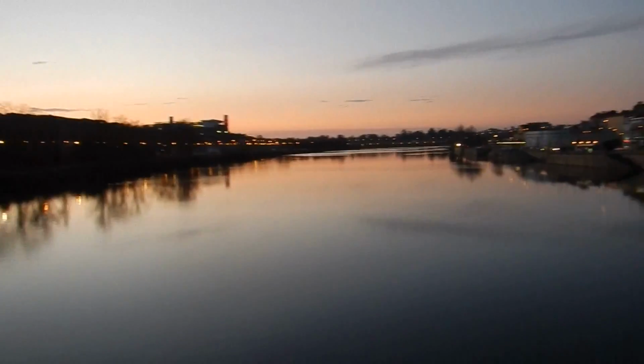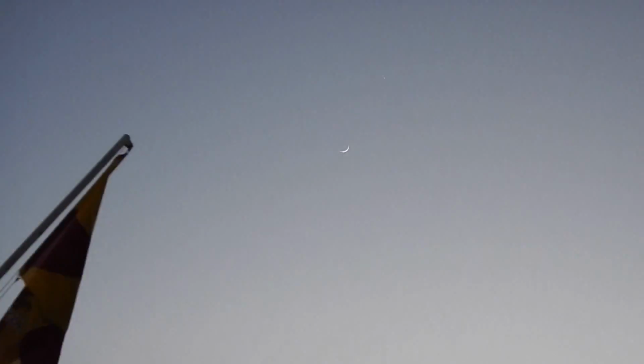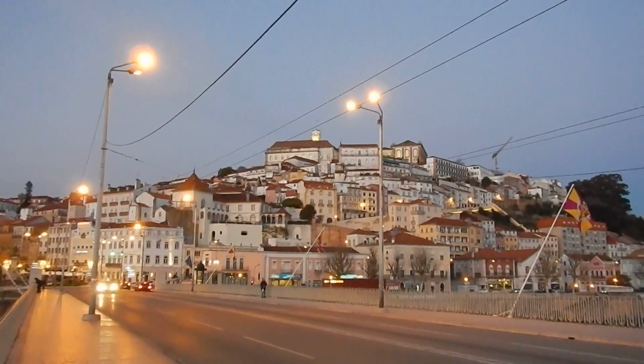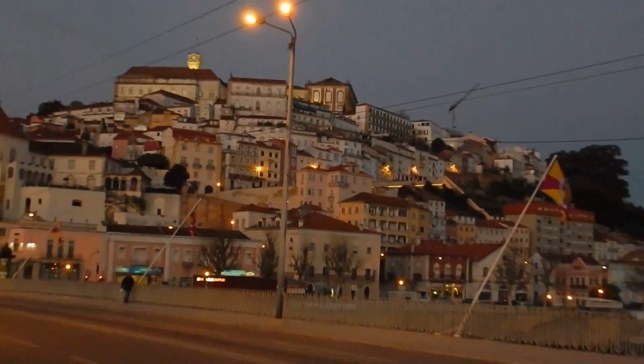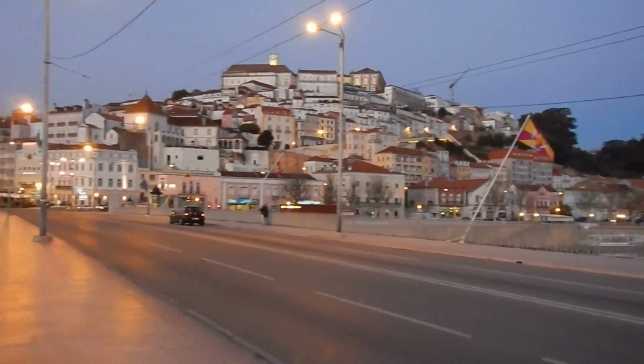Crossing over the Mondego, Coimbra. Here. It's just, honestly, man, there's one star above a crescent moon. You can't even see the star. There's the moon. Yeah, you can see the star there. That's a wide angle too. And there's Coimbra up there. That's a really beautiful view up there. The street light wasn't there. There's a river. Coimbra.